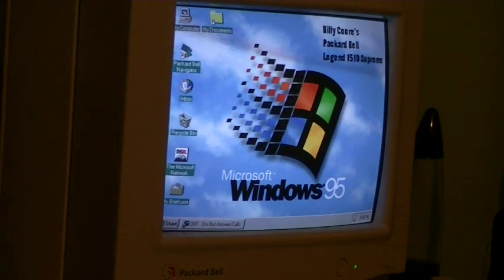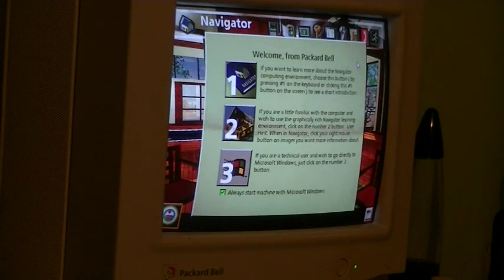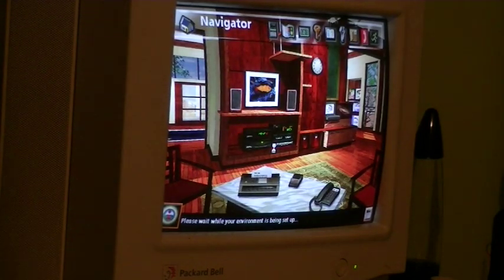Oh yeah, we gotta show Packard Bell Navigator. This is Navigator 3.6, just like 3.5, but just from Packard Bell. We offer you two computing environments to choose from, Packard Bell's Navigator or Microsoft Windows. You may also begin by taking a quick lesson on using the mouse. This was the computer where the infamous mouse lesson jokes of mine began back in 2008. Oh, how time has flown.